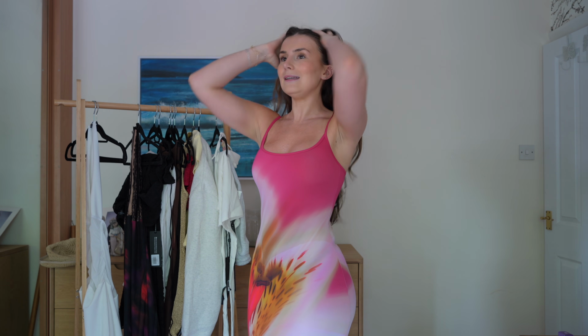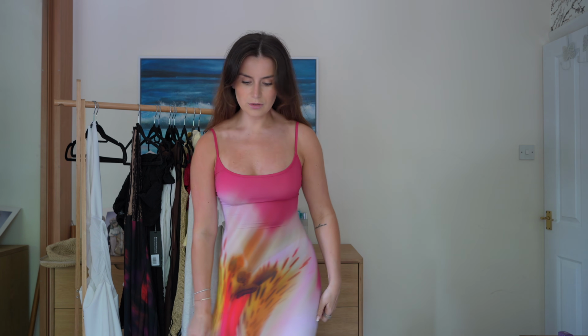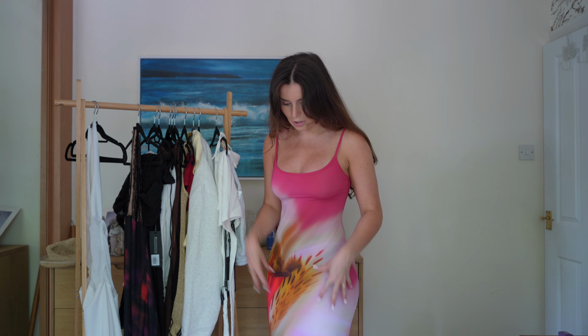It's not bad, don't get me wrong, it's flattering, it's cute, the quality feels nice. It's definitely not like I've put it on and been like, this is dog crap. It's just nothing to write home about, and the quality is nothing out of the ordinary. It feels like any other slinky fast fashion dress. Lengthwise, it does hit the floor if I pull it all the way down on me. So if you're on the short side, you might find this dress a little long on you, but if you are on the taller side, you should be fine.